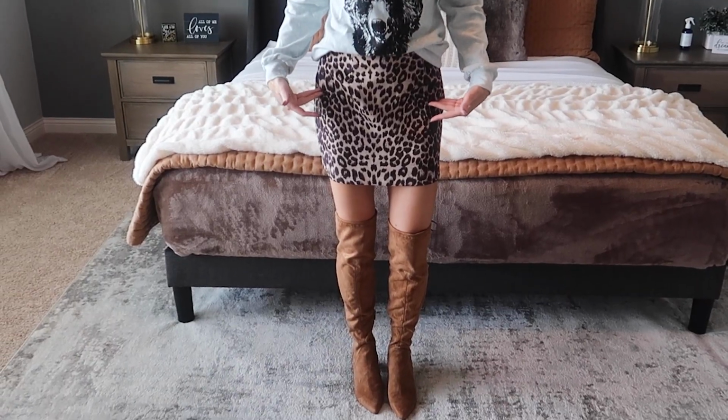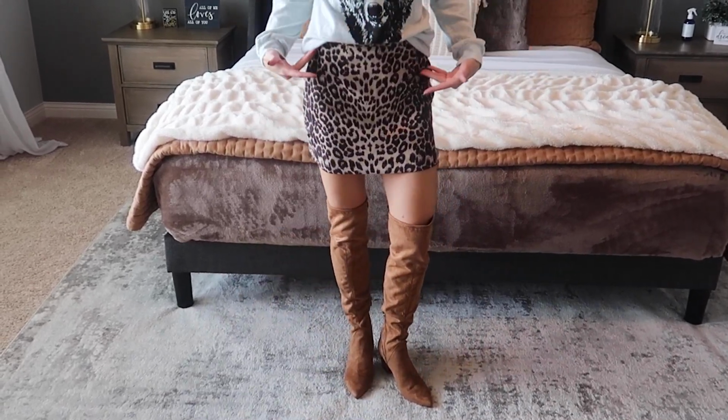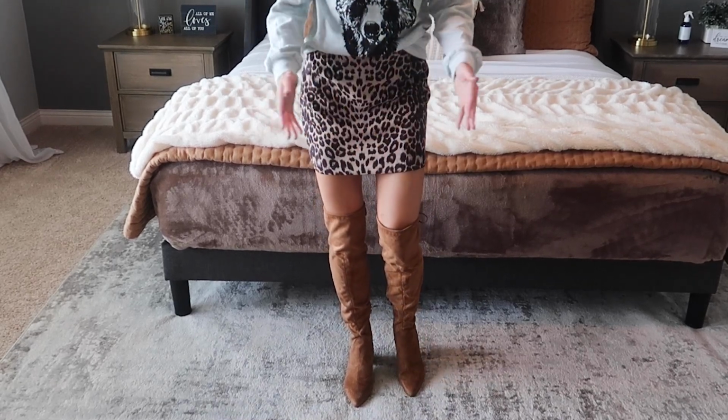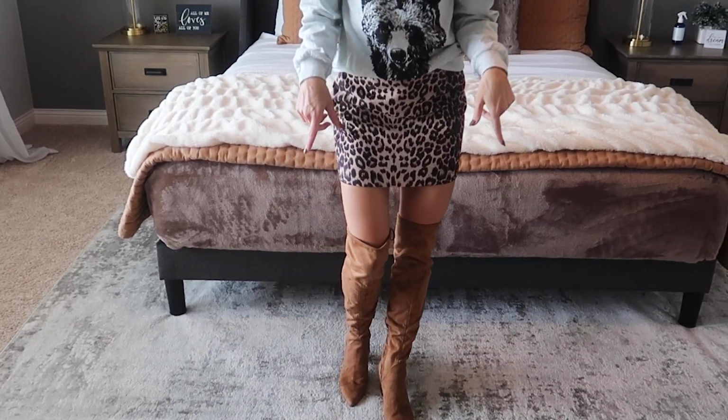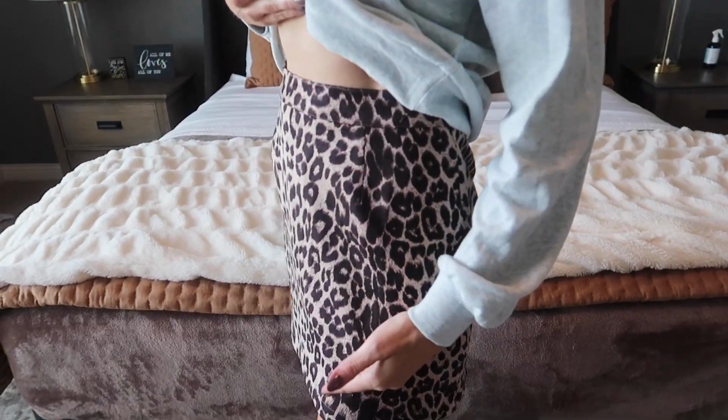This skirt is also from Amazon. We are in fall season, so who doesn't love a really high boot? This is one way to pair this outfit if you want more of a casual look. Now, these boots are not from Amazon, but if I do find ones that are high quality and worth it, I will make a future video on that. And who doesn't love a super comfy high-waisted skirt?